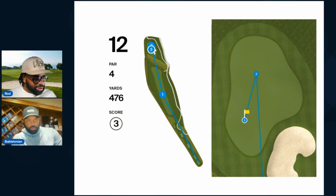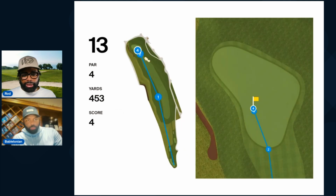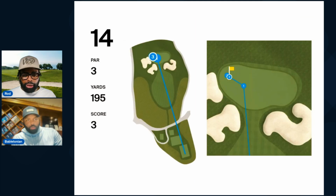Schauffele bogeyed it. It was just a tough hole. So to come away with a birdie on number 12, superb. I think that probably, if not clinched it, really secured that he was going to do well, take off from there. Number 14 again, just ho hum.